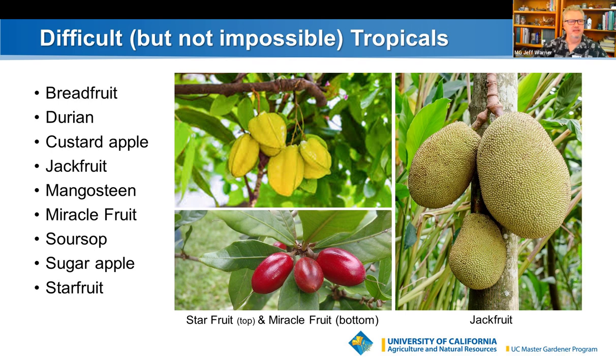I've got a couple jackfruit plants I've grown from seed, but they're really struggling. They're hard to grow. They'd be easier to grow in a coastal area, I think. And the miracle fruit is the only one I'm trying. I really wanted to try that one.